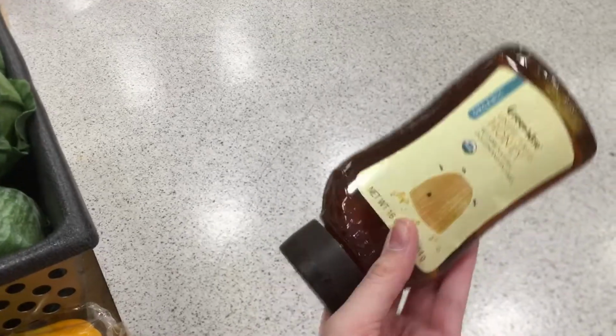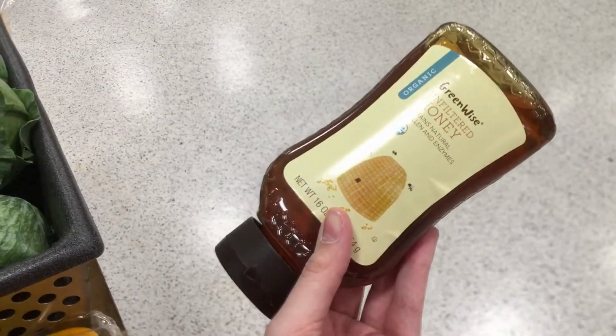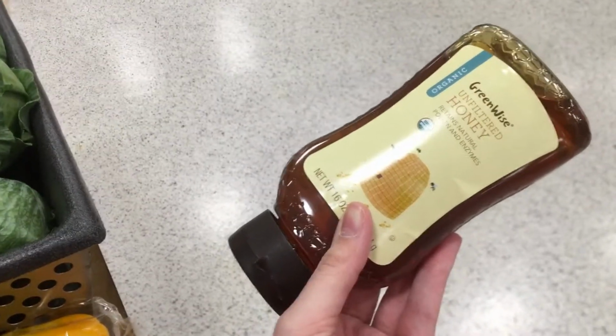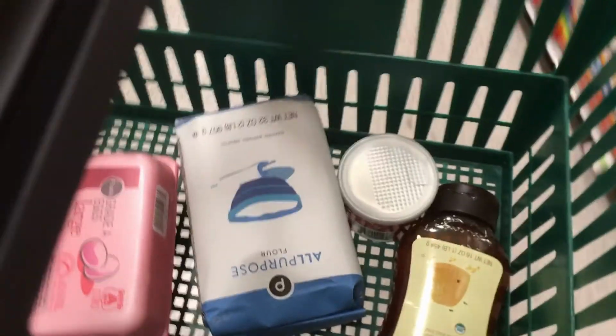Okay, so shenanigans aside, we got it. This is the honey my dad likes. It's unfiltered, which means all the pollen is still in it. Yeah, this is what's going on our cake. Okay, that's everything we need. Time to check out and start on this cake. See you guys in a little bit.